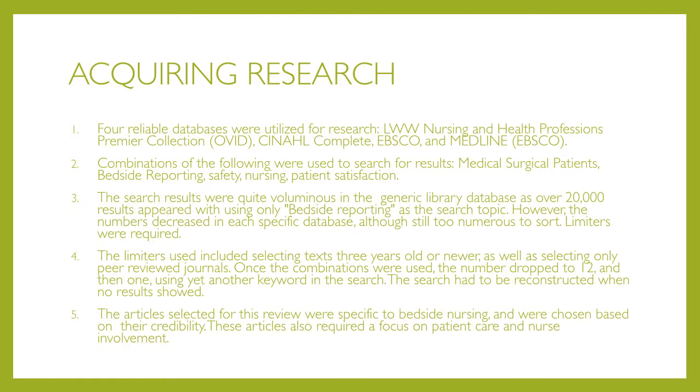Well, how do we know bedside reporting is really important? Well, the first thing we do is a little research. I used a few different databases as listed right here. Most of them are related to medicine or nursing. And what I did is I used a few different combinations of keywords to find my results. Those included medical surgical patients, bedside reporting, safety, nursing, patient satisfaction.